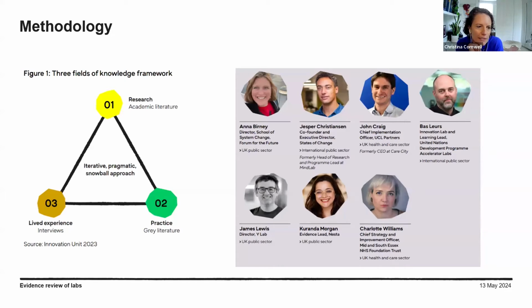From the published academic literature, we conducted a systematic review of the evidence focused on social innovation labs in health and care in the UK, which was pretty scarce. So we supplemented it with a pragmatic review of evidence that took in evidence from the wider UK public sector, as well as about health and care from an international perspective.